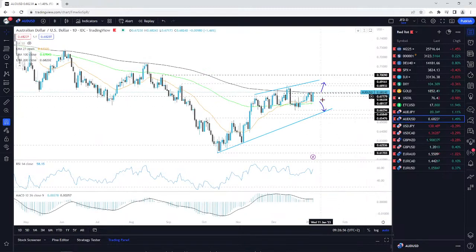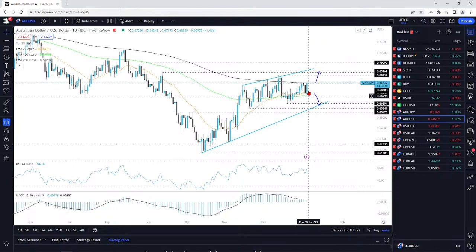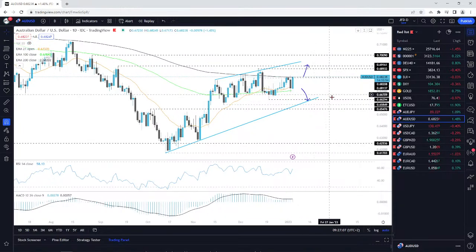AUD/USD, just a quick update. Look, very interesting activity here. We sold off yesterday, and now we're recovering sharply, and we're clearing this barrier right now. This 0.6820, 21, something like that. But either way, I was looking at the 200-day EMA. I said to you that if we do clear this and we stay above it, I'll go towards this upper upside line.